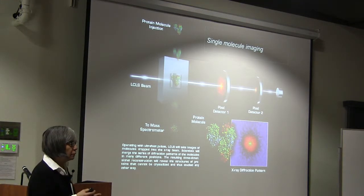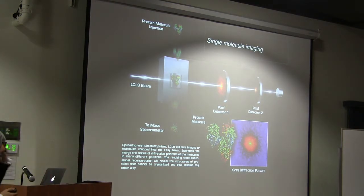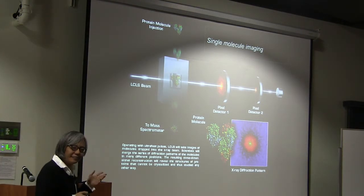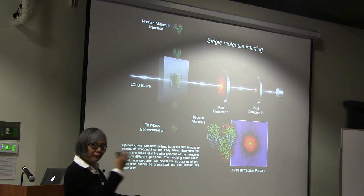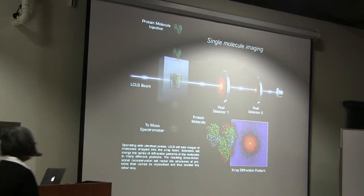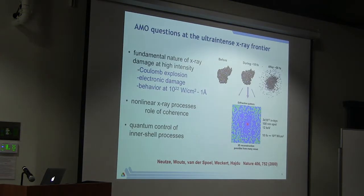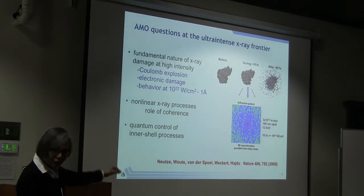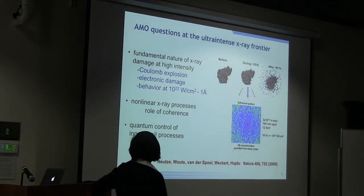For an AMO experimentalist, there might be one or two in the room. They might think, oh, this is just like the experiment I do in my lab. I may not take a big protein molecule, but I would take maybe a smaller molecule and subject it to some laser. Maybe it's not X-ray, it's some laser, and then we'd catch all the fragments and figure out what's going on. So, in fact, of course, there's a lot going on if you take 1 trillion photons and focus it down onto this molecule that might only be a few nanometers in diameter.